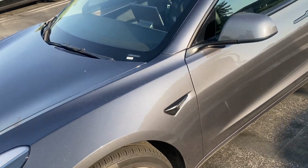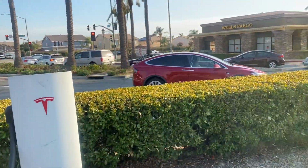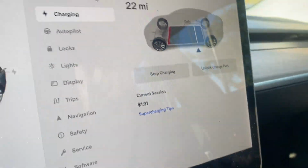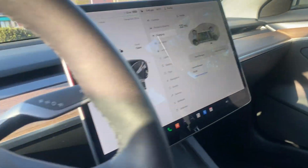Uber. Man, I'm not doing Uber, but I just got this one. So I'm charging it right now. Right now I'm basically at 20%. I don't know if you can see it, but I'm still waiting. Supercharging. Look, $1 for 21 miles. $1. Imagine on a regular car, that would be like $4 already. Yeah, but it's not that bad right now.